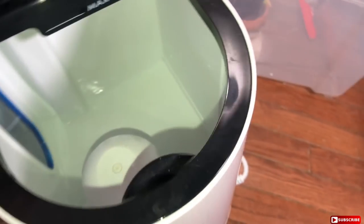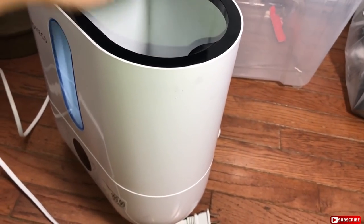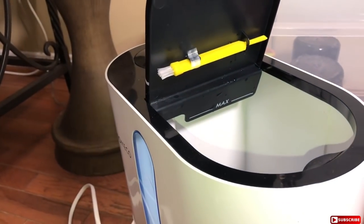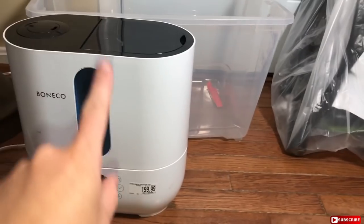Oh, is that water? Oh yeah, there's actually some water in there. So it may work. I just gotta clean it up. Oh, it's got a little cleaning brush. That's pretty neat. So that's actually really cool, but that is everything in the bin.